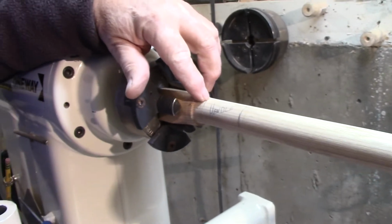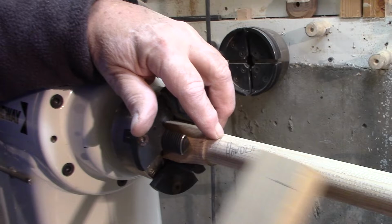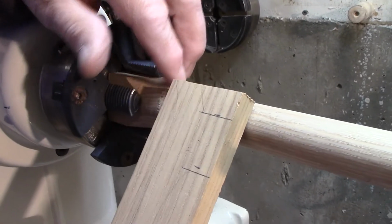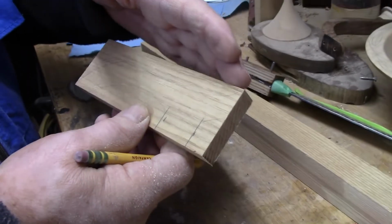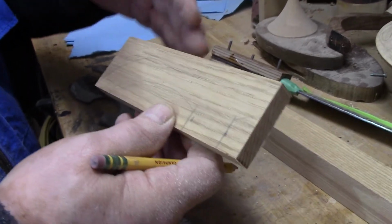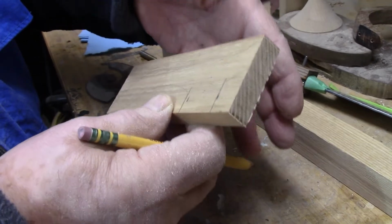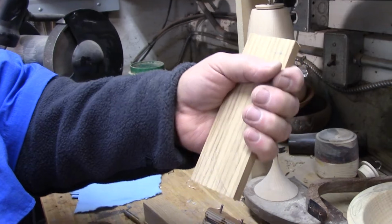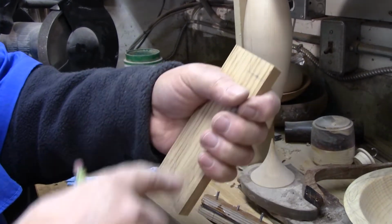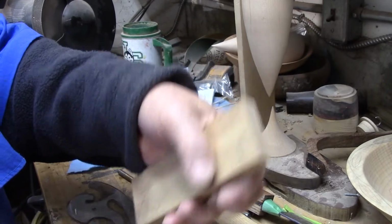So this was the overall length required, but we have to reduce that overall length by the width of the handle. So I've cut a couple of pieces of this oak. It's from the same piece as the cane itself. And I've made it 6 inches because my hand is approximately 5 inches. Thought we'd make it a little longer, both at the front and at the back.